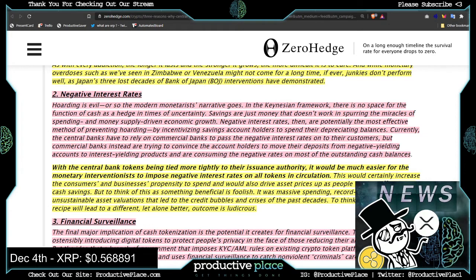Negative interest rates, then, are potentially the most effective method of preventing hoarding, by incentivizing savings account holders to spend their depreciating balances. Currently, the central banks have to rely on commercial banks to pass the negative interest rates on to their customers, but commercial banks instead are trying to convince the account holders to move their deposits from negative-yielding accounts to interest-yielding products and are consuming the negative rates on most of the outstanding cash balances. Technically, negative interest rates is a good idea for economic recovery.